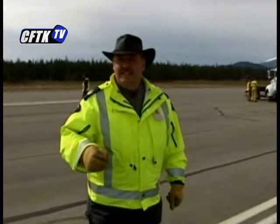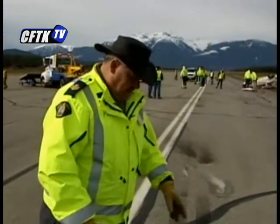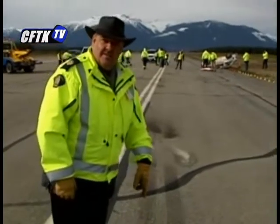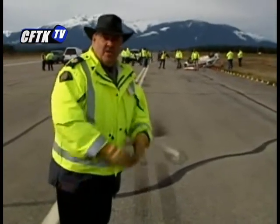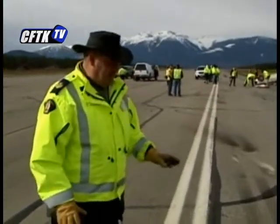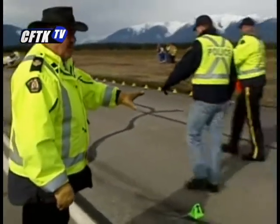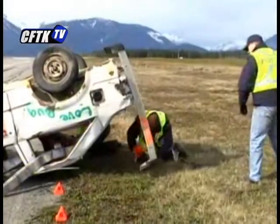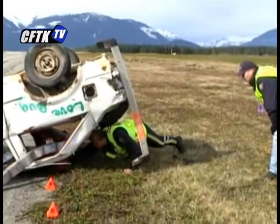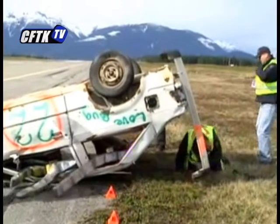Now if we had a scene, for example, where we had one over top of the other, the fact that they've marked their scene makes it easier for them the next day. Once they've got their scene marked and they've got their initial photographs taken, they'll come back with cones and mark the scene with cones so that if they go to court and they want to refer to the physical evidence in the scene, they're able to come back and document or refer to a specific cone number.